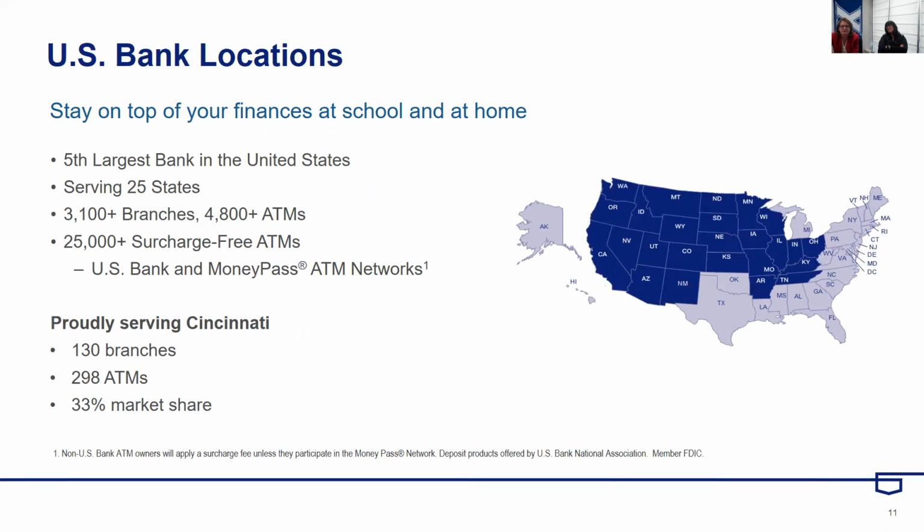I can tell you that the children of one of my good friends were actually winners of a $1,000 scholarship. That was back in the day, but now we have a nice sizable scholarship. Just a little bit about U.S. Bank: if you're from outside of Ohio, we are the 5th largest bank in the United States. We serve 25 states, which you can see in navy blue. We have over 3,100 branches, 4,800 U.S. Bank ATMs, and 25,000 that are surcharge free. In the Cincinnati area itself, we have over 130 branches and about 300 ATMs, so a real nice network in the area.